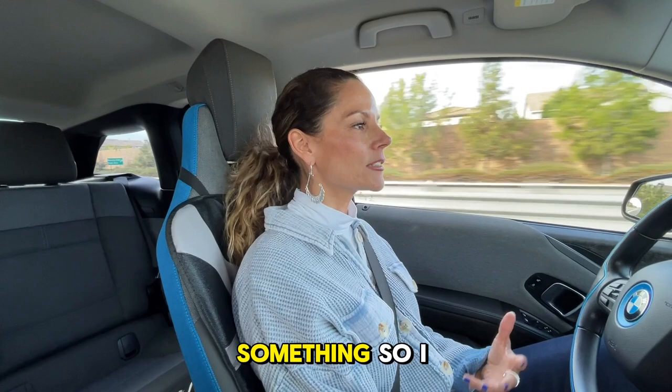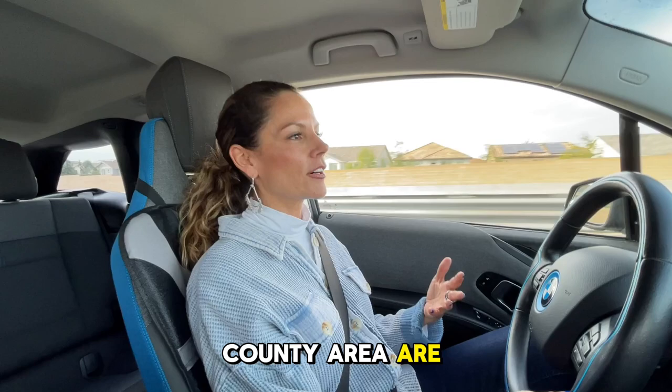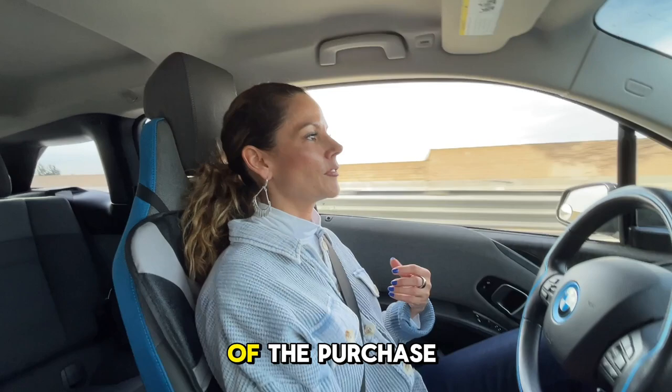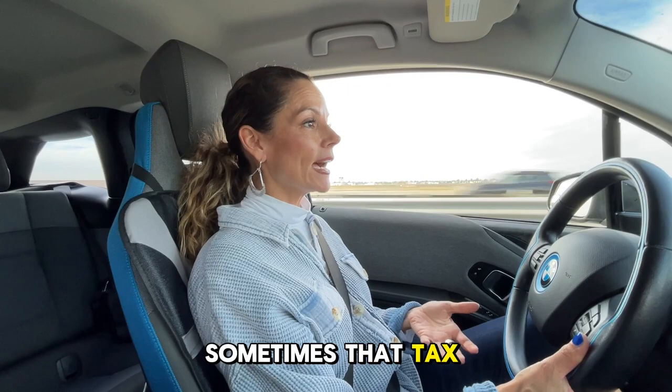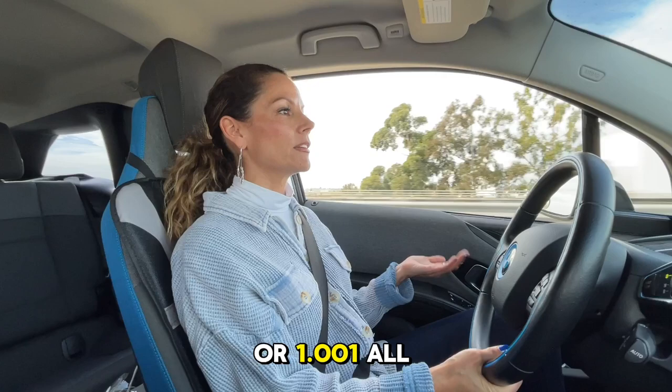I was talking about Mello-roos, and as I mentioned, it is a higher tax base. Here in California, in the Orange County area, our taxes in the more established areas can be as low as 1.001% of the purchase price, which is really low compared to a lot of other states. But when you have Mello-roos, sometimes that tax could go up to as high as about 2%. So the difference between 1.001 all the way up to 2% is a pretty big difference.